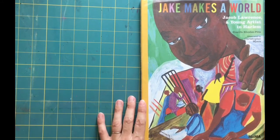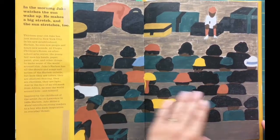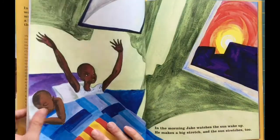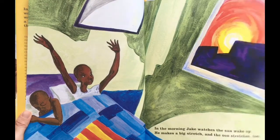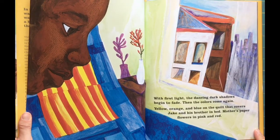Jake Makes a World. Jacob Lawrence, a young artist in Harlem. In the morning, Jake watches the sun wake up. He makes a big stretch, and the sun stretches too. With first light, the dancing dark shadows begin to fade.